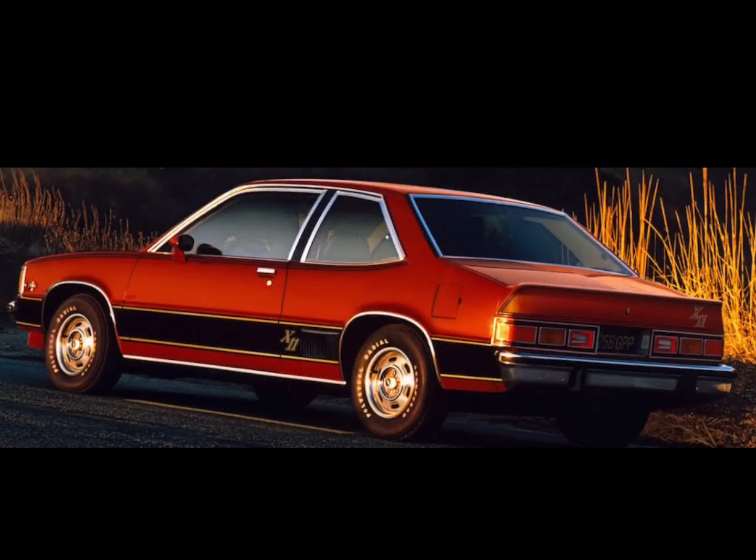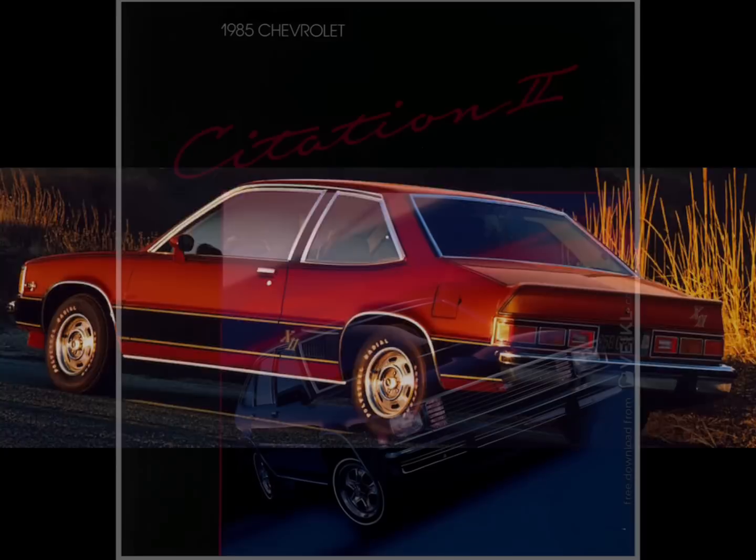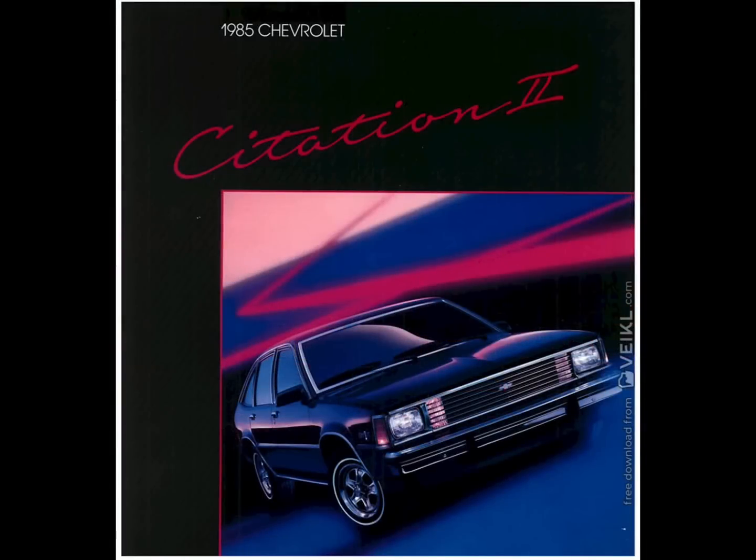Nonetheless, the Citation was an historic vehicle that got so much so right, but obviously had a number of things wrong. And of course, by the time it was sunset in the 1985 model year, most of these bugs had been worked out. But just like many other vehicles in the 1980s that General Motors got right, it was canceled just as most of these issues were corrected.